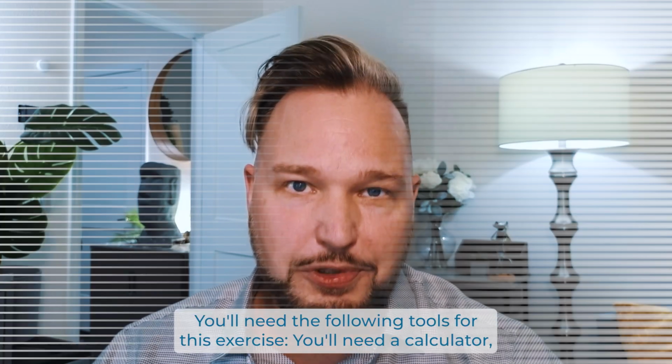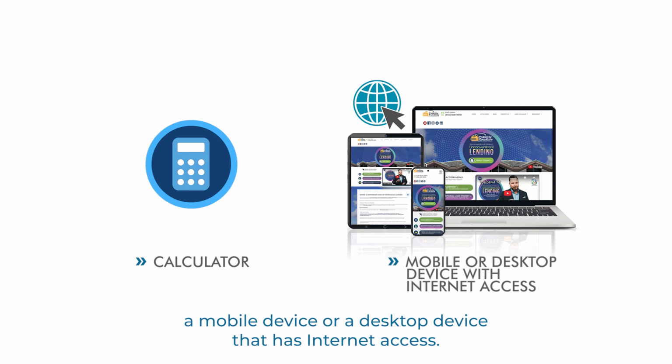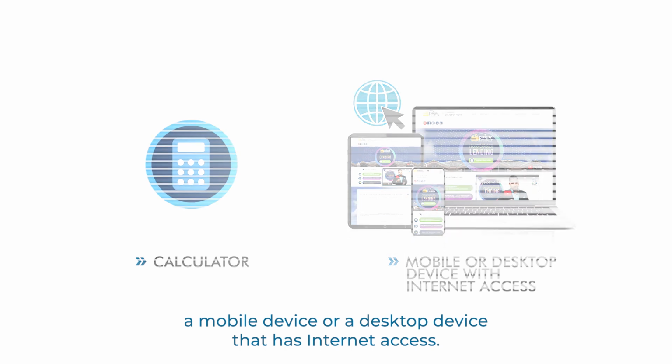You'll need the following tools for this exercise. You'll need a calculator, and then you'll need either a mobile device or a desktop device that has internet access.